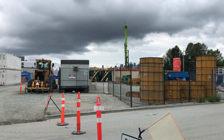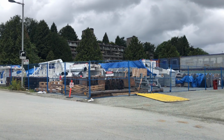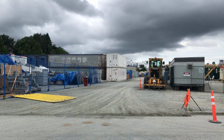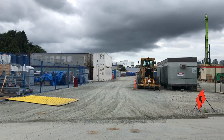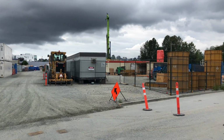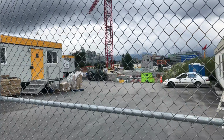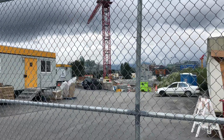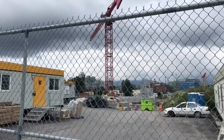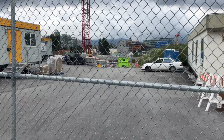And here's a bunch of the storage units with a bunch of equipment for the site. And then I'm gonna go over to where the boring tunnel starts, and I'll show you that in a minute. Alright, I'm over here at Greater Northern Way Station again. This is where the crane that's gonna help the boring machines get ready. And this is the entrance where the people go in from.